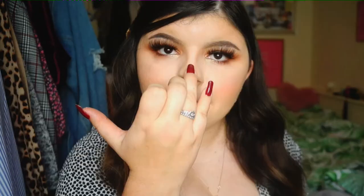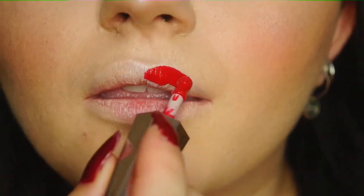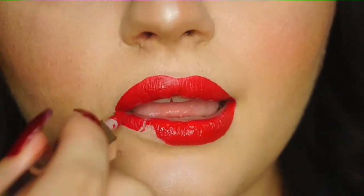Now I'm going to move on to lips. And for lips today, I'm going in with the Fenty Beauty Lip Stunner in the shade Uncensored. Okay, so there's the lip done. I absolutely love it. I think it's stunning.